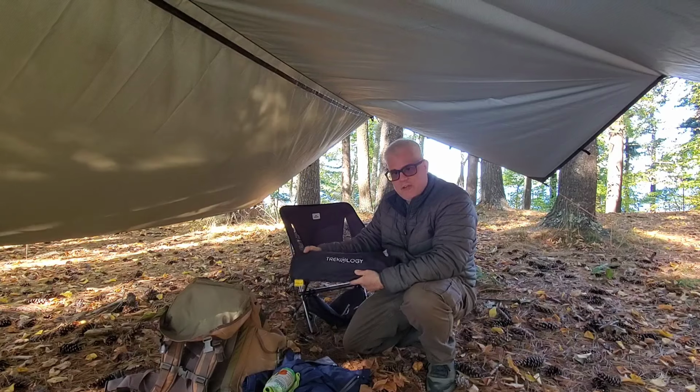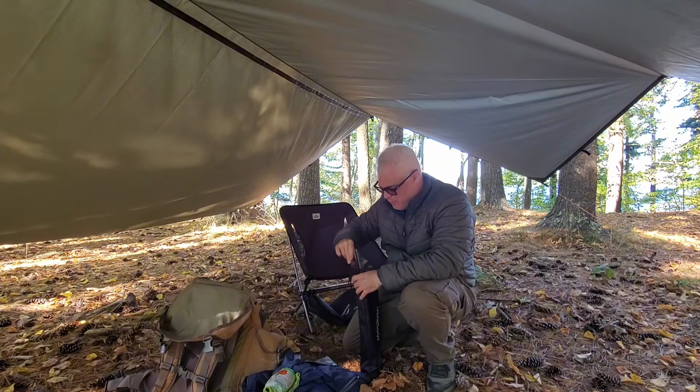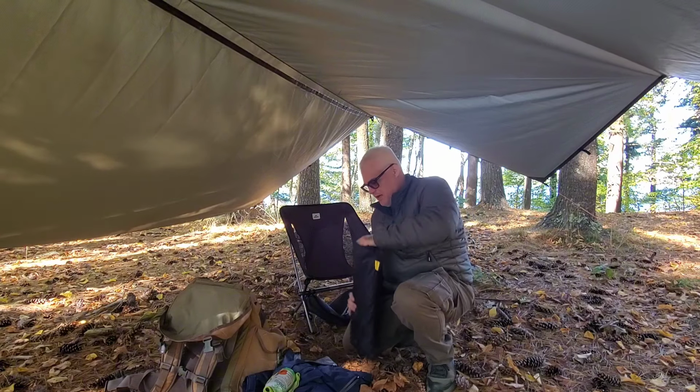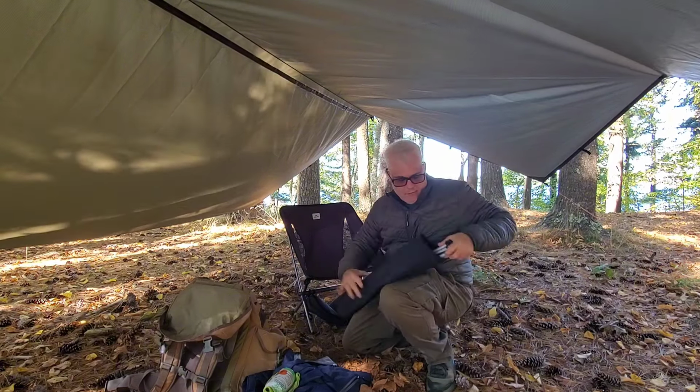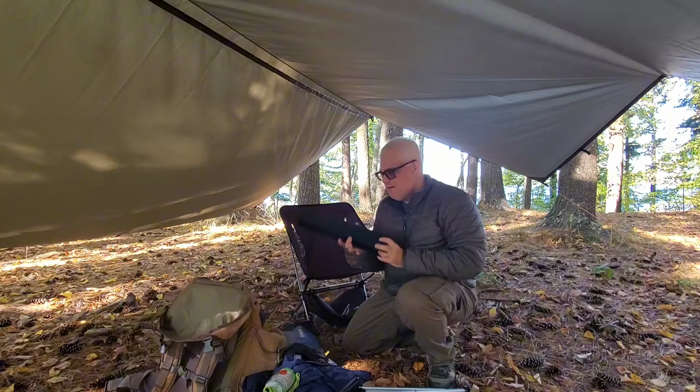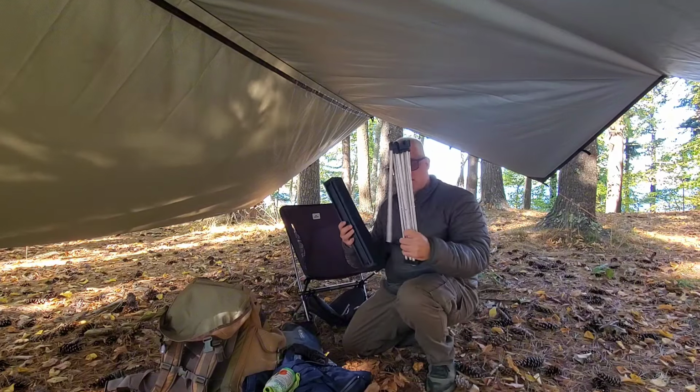All right, folks, this is a Trekology table. I'll have the information about it down below as always, but it is a really nice table, very easy to set up for the most part. Only two parts needed, the actual table and the legs.